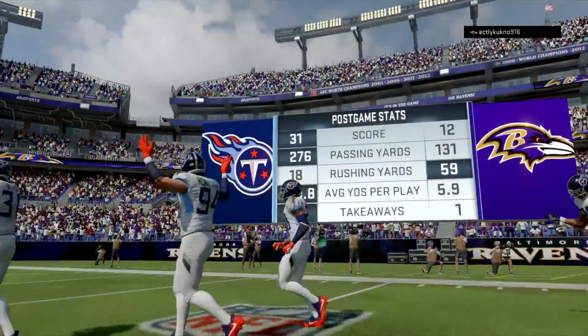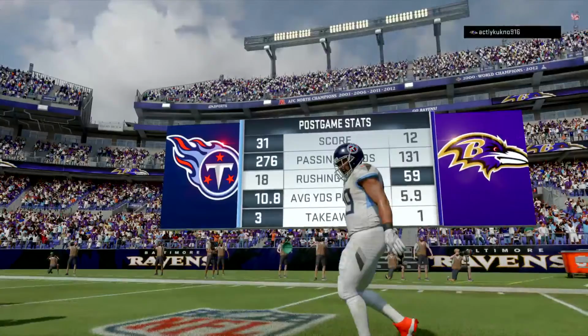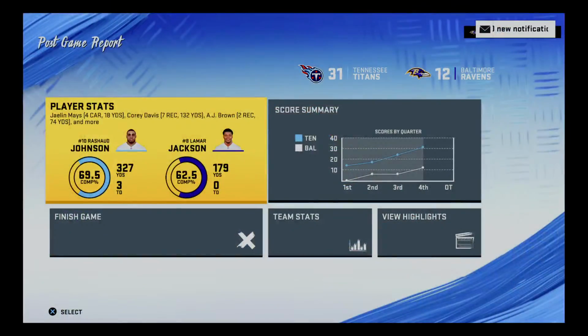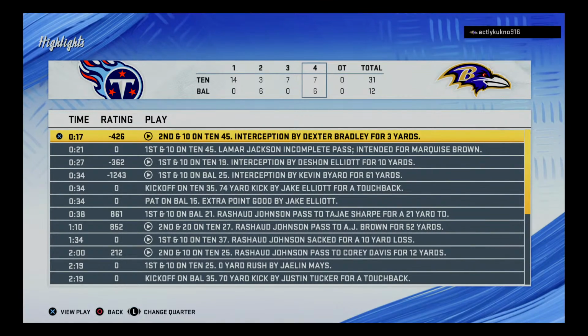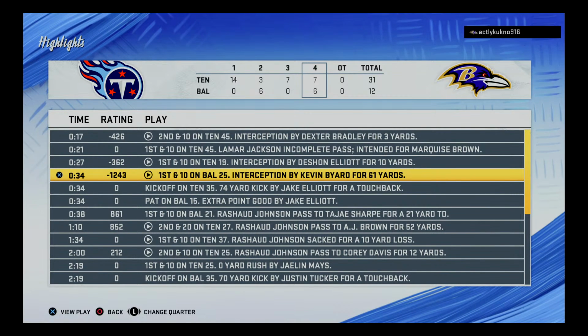So for the Titans, they boost their record up to a strong 4-1. And they'll get another road test next week as they head to Mile High to take on the Broncos. Meanwhile, for the Ravens, they'll drop down to 1-3. And they'll try to get back to their winning ways next week as they head to KC to take on the Chiefs.